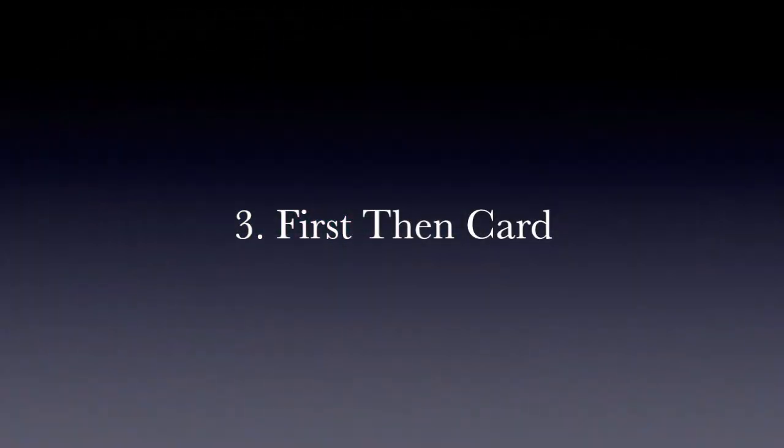So this is a first then card letting them know that they need to do their chores first and then they can watch a video. What I love about this is these are those little laundry tags that you can just pick up at a 99-cent store with a little bit of Velcro on the back.